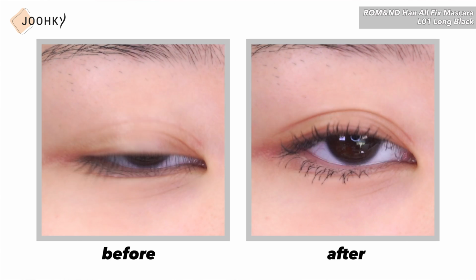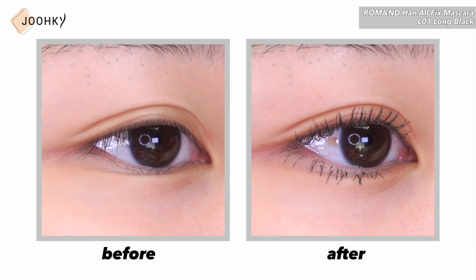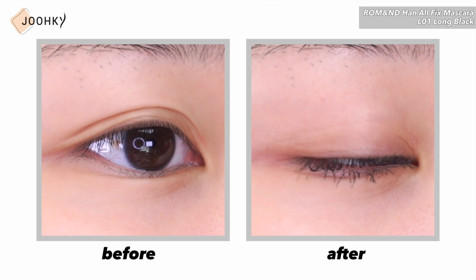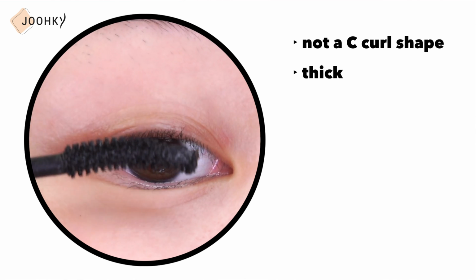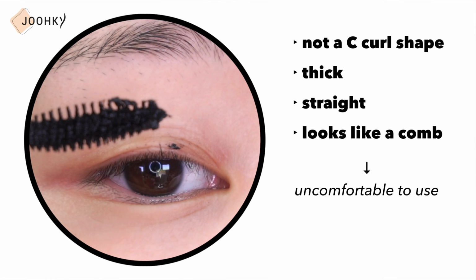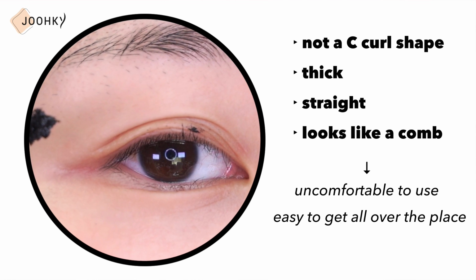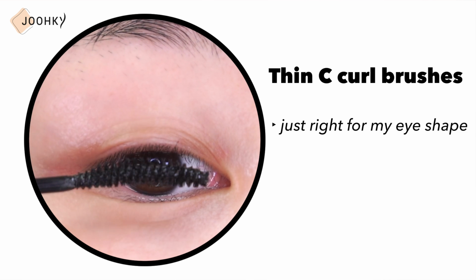It also seemed to express my lashes naturally after curling, but the lower lashes didn't appear to last longer than I thought it would. As I mentioned, I like mascara brushes that are thin and have a curved C shape. So when I use mascaras that do not have a C curl shape, or are thick, straight, or a brush that looks like a comb, I find it a bit uncomfortable to use and easy to get all over the place. Overall, I find these C curl brushes to be just right for my eye shape.